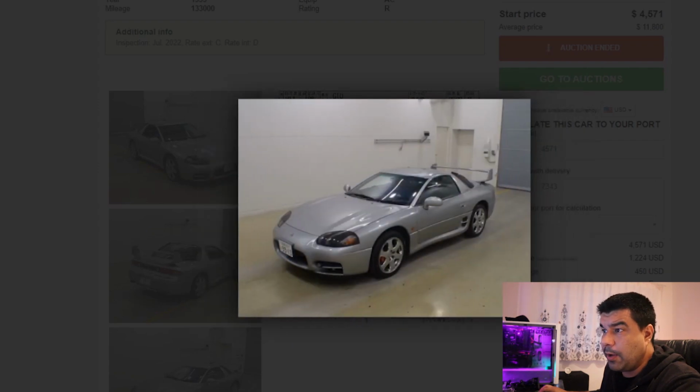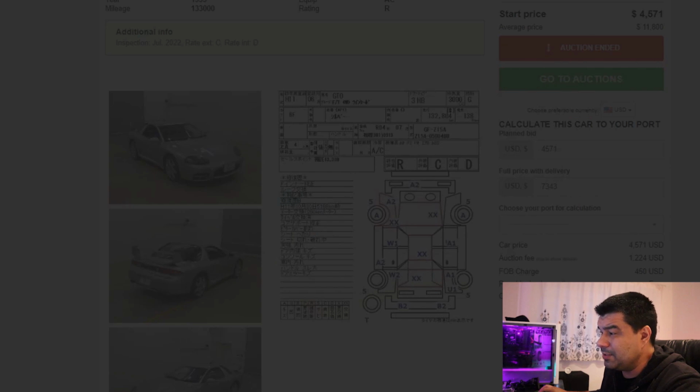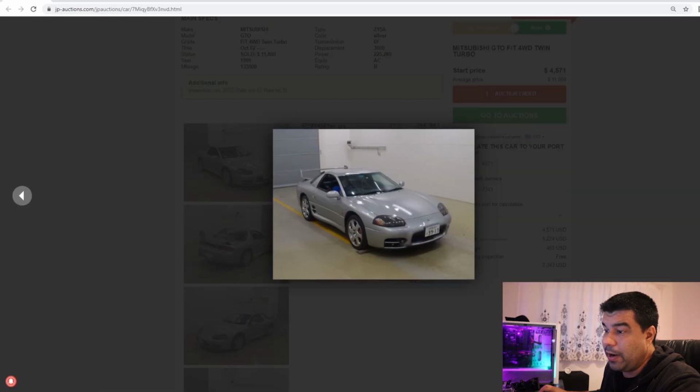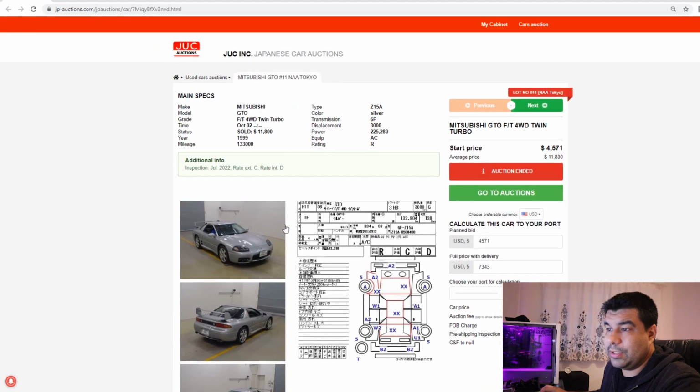If you look, the wheels look stock, the exhausts look stock. This is a manual, and it's got an R grading, like I mentioned, CD, so C exterior, which means it's just average, D interior, meaning not grand. It's still a cool car. It's a stock example, unfortunately not the pop-up version, but I kind of like it either way.